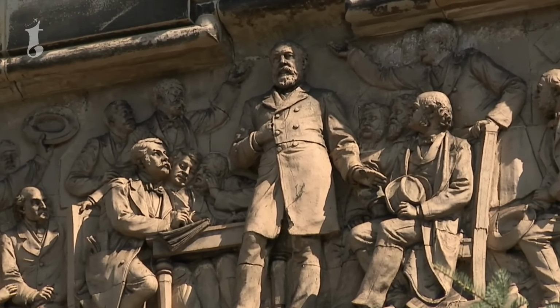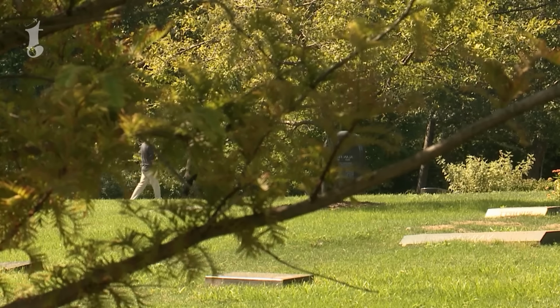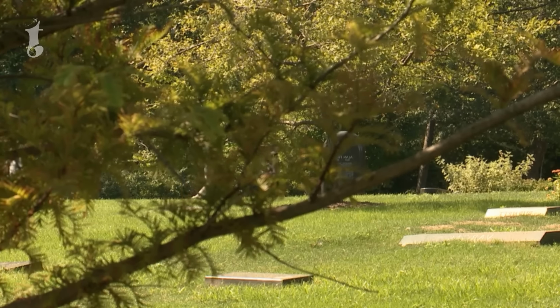You'll also find the grave of John D. Rockefeller, the oil tycoon who once held more wealth than nearly anyone in history. His simple obelisk contrasts with the grandeur of his reputation.